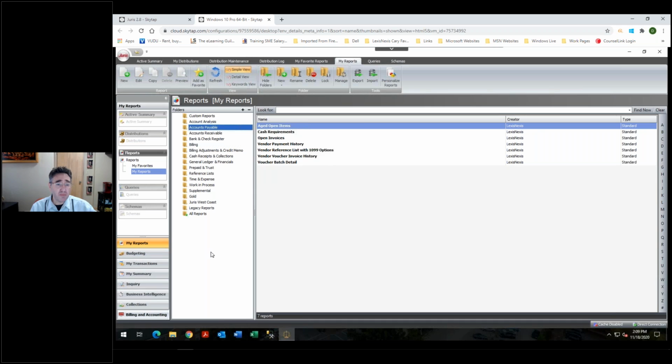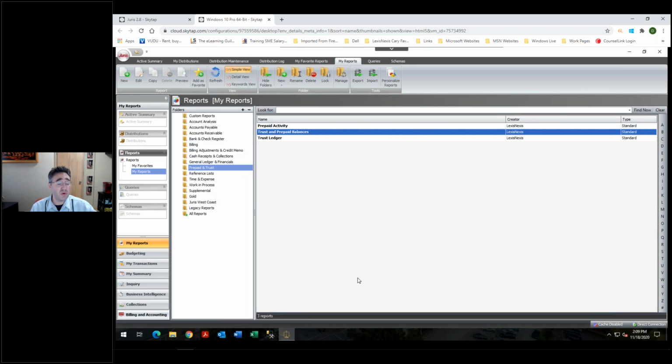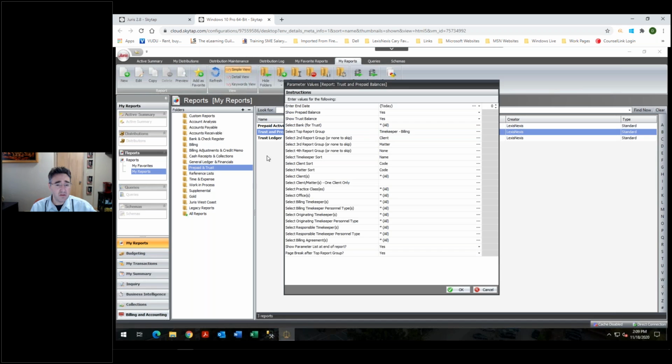Running a report in Juris Suite is still the same thing. Find the report you want. So let's say I want to look at my prepaid and trust. I want to see my trust and prepaid balances. Oh, there's the report. Just like previous versions of Juris Suite, just double click to run it. Except now, you're going to have all these different options to get the data out of Juris Suite. So with these newer reports, instead of breaking them down into 5, 6 versions of the report, we just gave you the power to determine what you want to see in the report in one screen.